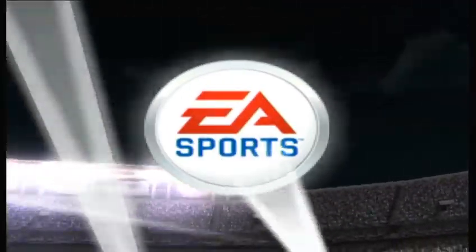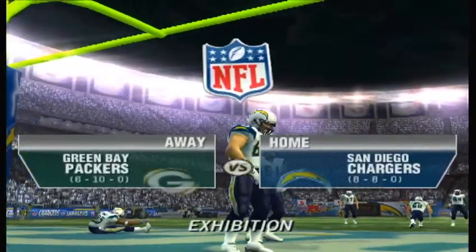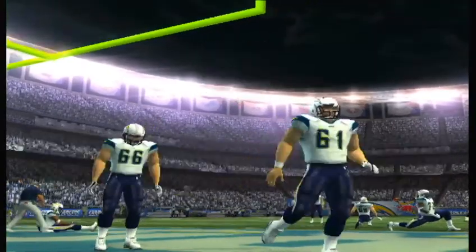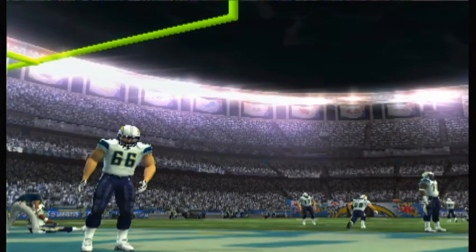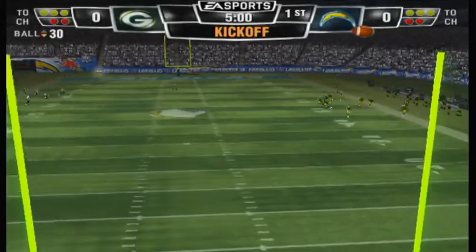The Chargers have been playing football at this beautiful facility since 1967. The stadium, renamed Qualcomm in 1997, is referred to as simply the Q by most of its fans. Welcome to San Diego. Tom Hammond here, folks, with my partner Chris Collinsworth. Thanks for joining us for this matchup between the Chargers and the Packers.